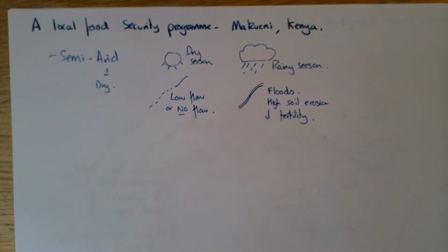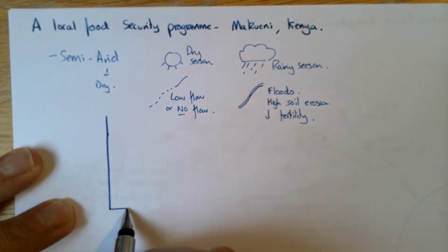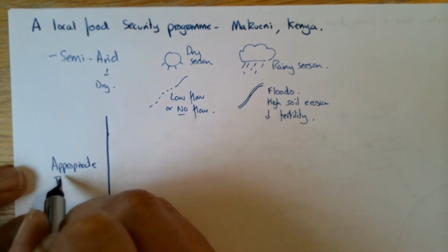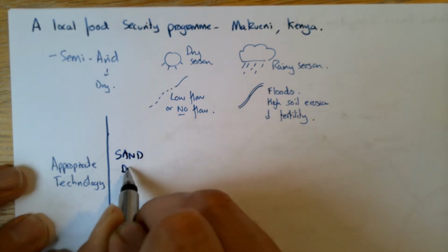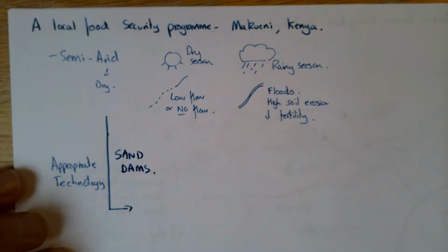But in Makueni in Kenya, they've come up with an appropriate technology that's cheap, using local resources, that is really helping to deliver solutions for their food supply. That appropriate technology is sand dams. So let's have a look at how these sand dams might work.